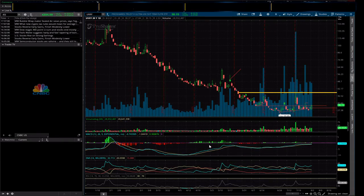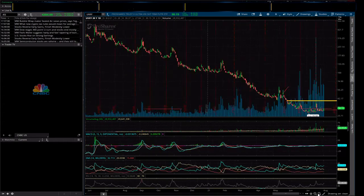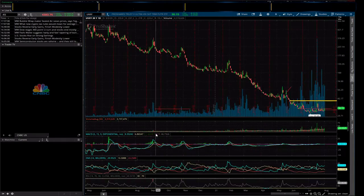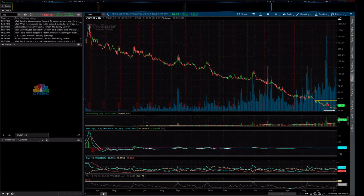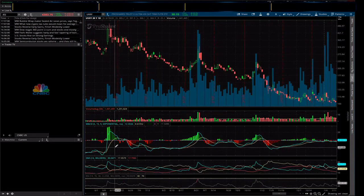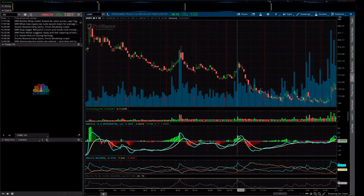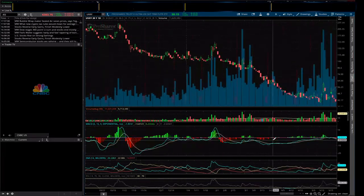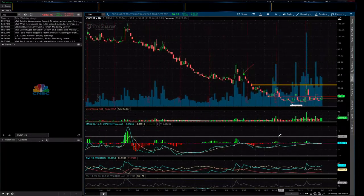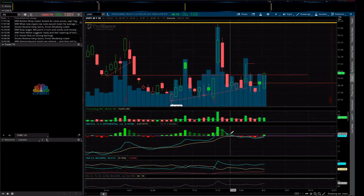Another one. Again, if you look at UVXY on a 5 to 15 MACD level, you could see every single spike that it has had, it has failed. Spike above the zero line, failed. Above, failed. Above, as soon as it touches it, fails. Touches it, fails. Touched, failed, now came back up.